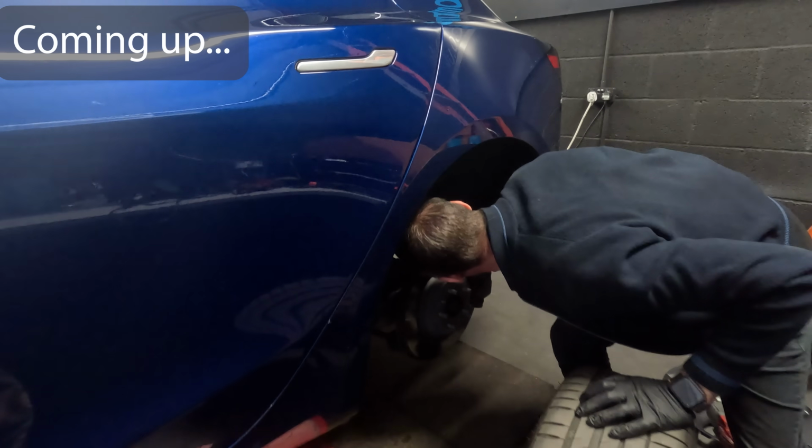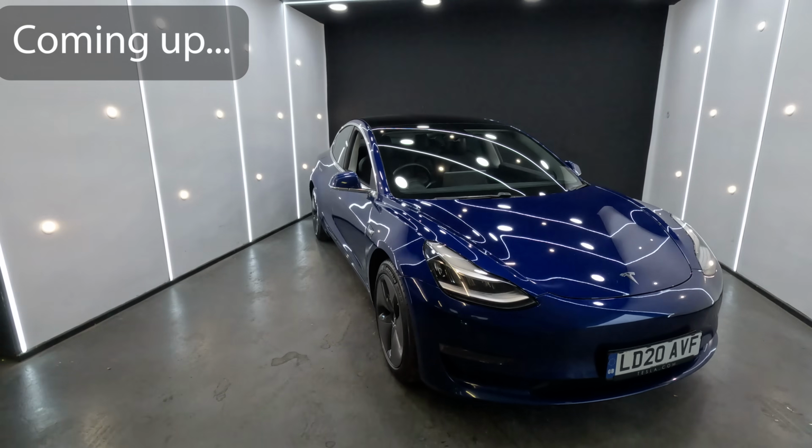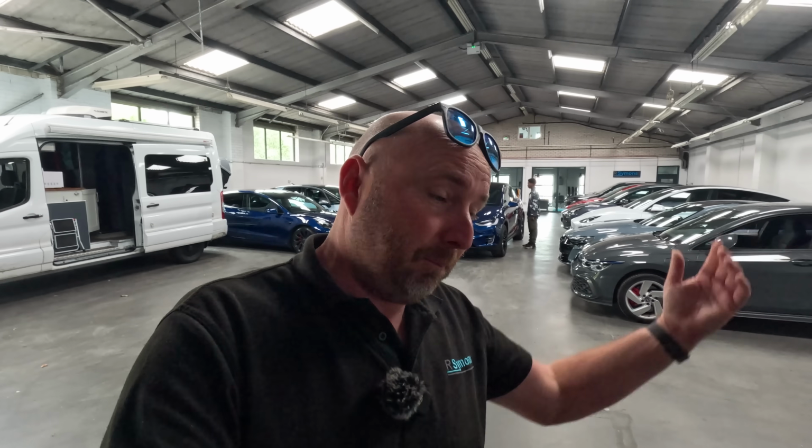Anyway, I've bought this car. Let's go and collect it and see exactly what it's like and see it for the first time. And then what we can do is go through what we've got for our money, what problems this car might have. We can plug it in and see how good the battery is, for example. So anyway, let's just hit the road and go and collect this car.